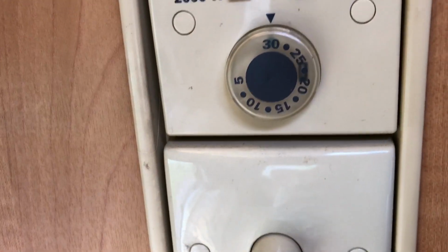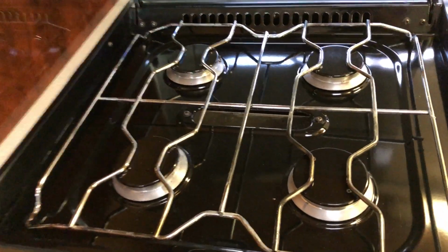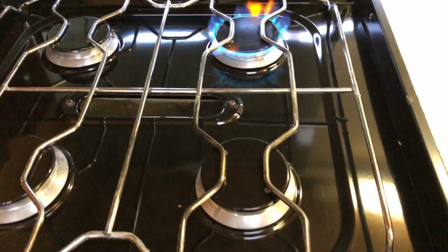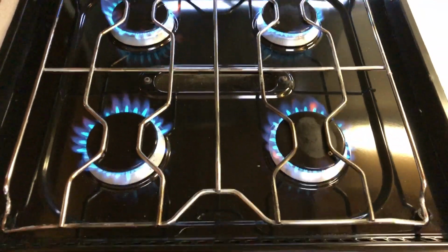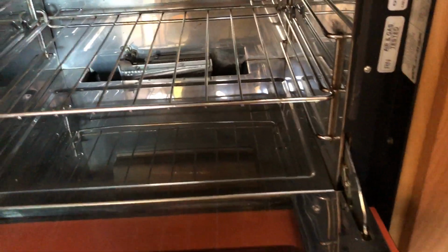That's the dimmer switch, won't work now but it will when it's plugged in on the mains, and that operates the mains operated lights. There's your hob oven, absolutely spotless. As you can see, they're nice blue flames. Similarly, the oven doesn't look hardly used. Spotless grill pan. And there's the grill.